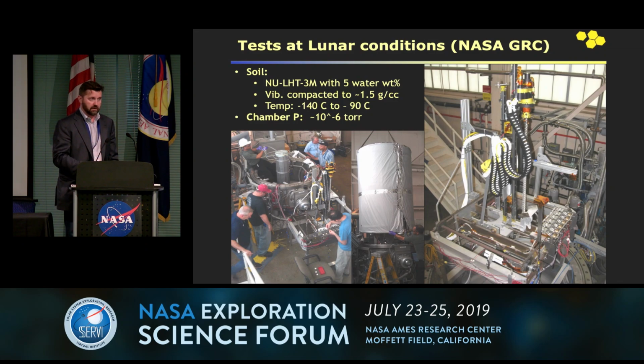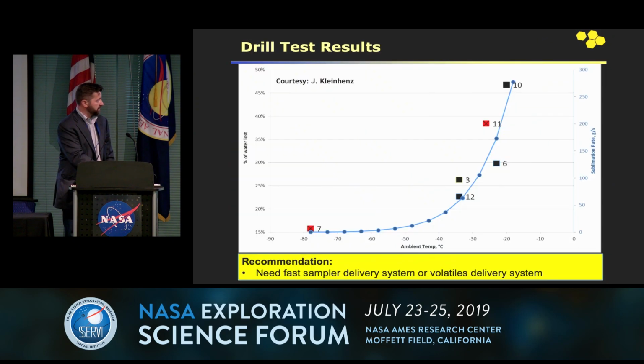The idea was to drill down, capture icy soil, send it to a couple of cups, seal these cups, and then measure how much we're losing during the transfer. This is the resultant curve. On the y-axis, on one side, you have percent of water loss. On another side is theoretical sublimation rate, and the ambient temperature is on the x-axis. So we've been losing quite a bit. We've been losing 10, 20, 30%, depending on the temperature. And the transfer time was essentially a couple of minutes.